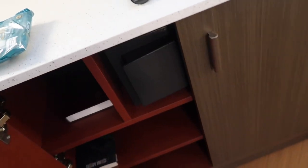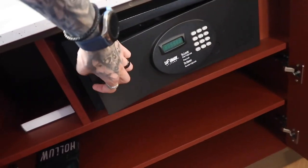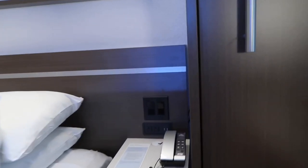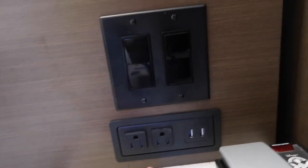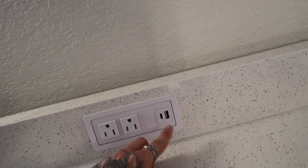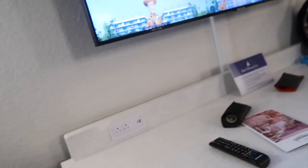Inside the cupboard, we have a very large safe. You can get a bunch of things in there. Plenty of drawer space. The sockets at the sides of the bed have two US sockets and two USBs. The ones on the other side of the room have two US sockets, a USB, and a USB-C port. So that's pretty good. There's plenty of them as well, so you're not going to run out of space for anything.